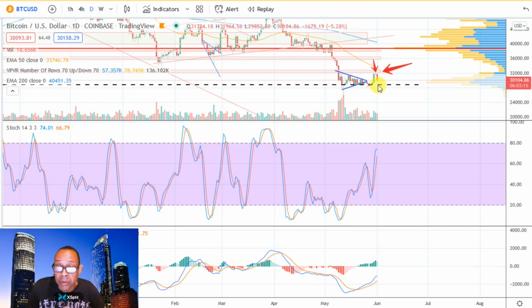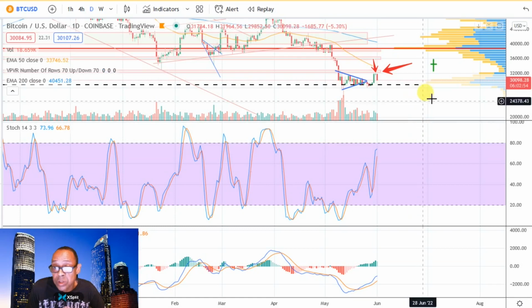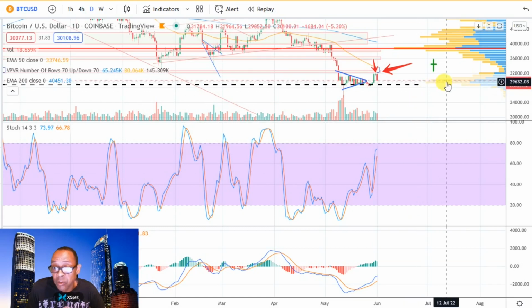Bang! Doji candle down. The doji is that one in between where you've got your wicks above and below, and then the body of the candle is just one little line. That's a doji. Okay, do you see that doji hiding in there? That's usually a reversal point. So this is ugly. And now we're heading towards this volume node that peaks out right here at 29. I think we're probably going to go below 30 here very soon.